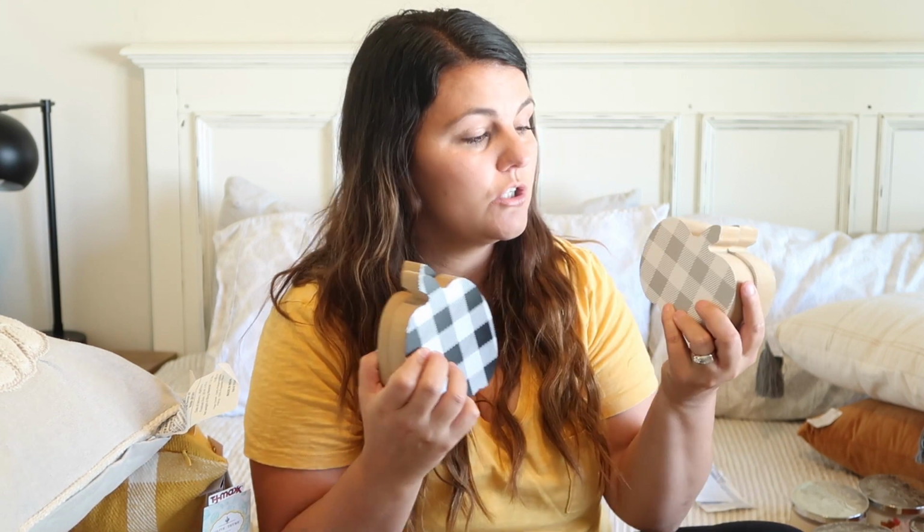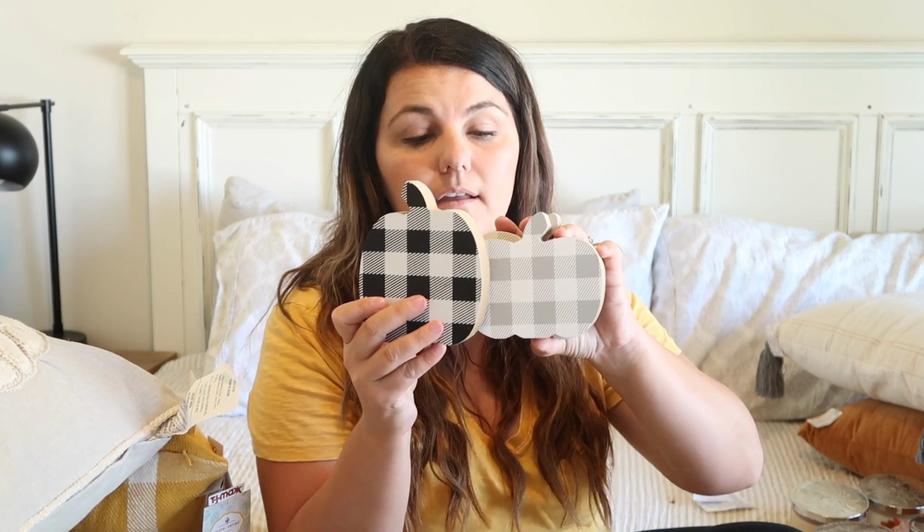And then what I really wanted were these pumpkins. And I got 4 of them. But I really wanted the orange ones, and they were out. But I got the black and the gray buffalo plaid, and I just think they look really cute paired together. They were $3.99 and 40% off, so super inexpensive. And I also picked up this Hello Pumpkin, and I thought that these two together layered would be really cute.